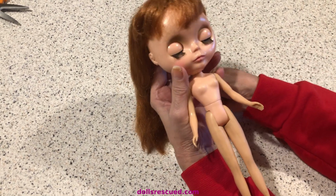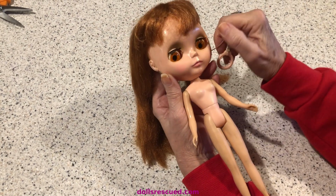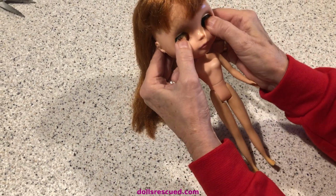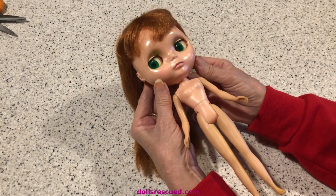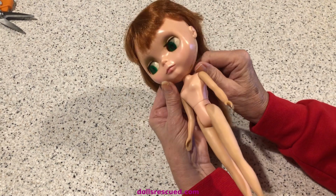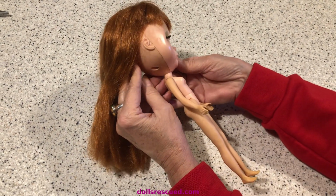So I am not going to push this too far. I think I'm going to put her on green and leave it. Oh gosh, she's so cute. Let's push that up a little bit more. Oh, she's gorgeous. Absolutely, I am thrilled. It could be that after I wash her, that little extra... It won't drag. Yeah, it won't drag. I suppose it will, though.